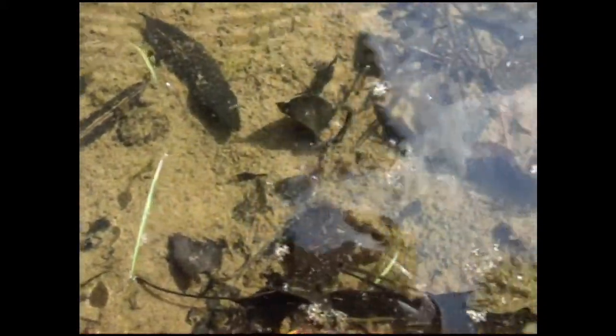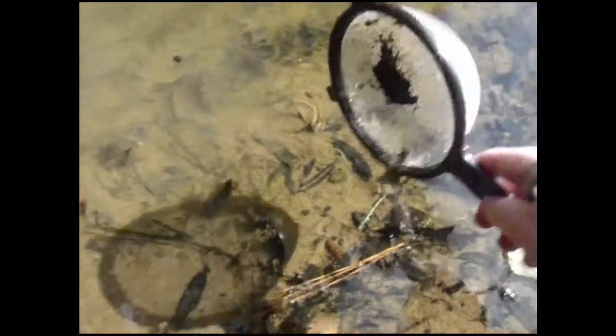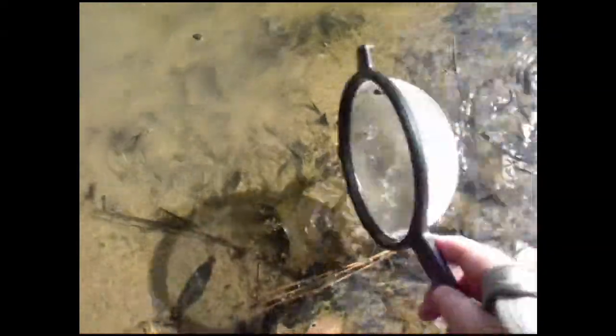Even without disturbing the surface, you may be able to see some stuff. There's a tadpole and some fish, but to find what we're looking for, you gotta sift through the mud. Now, this here isn't quite what I'm looking for, but it's still cool.